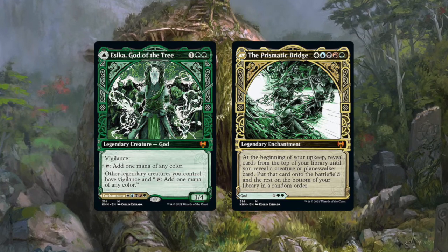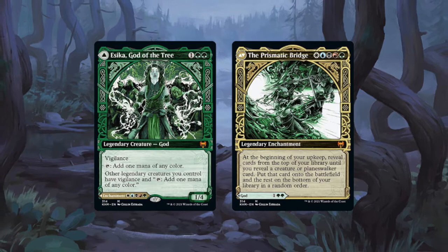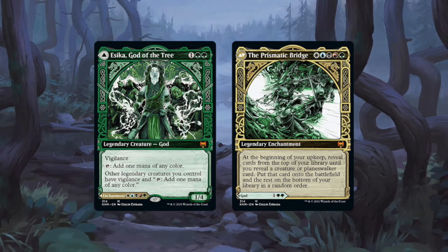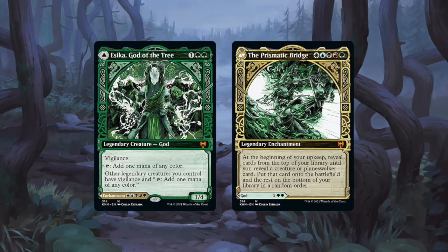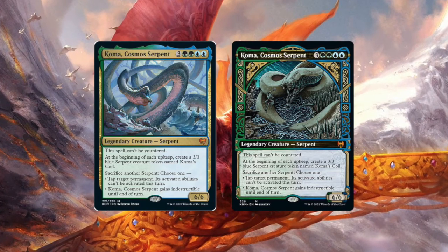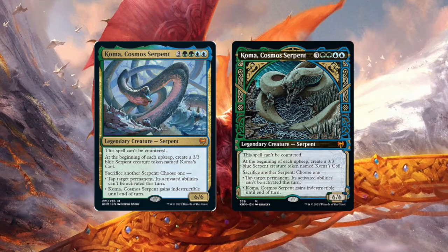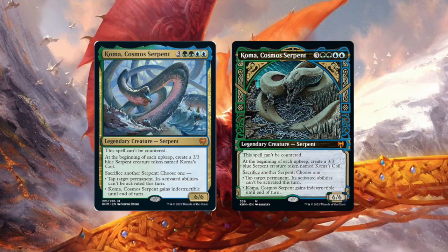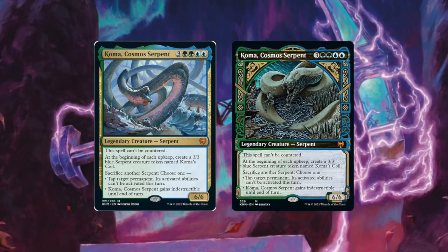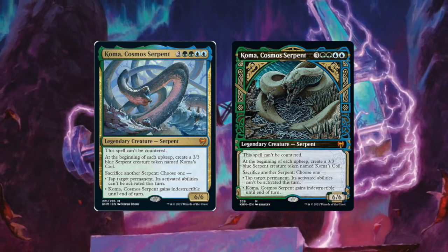Okay. So, next, we have Koma, Cosmos Serpent. Seven mana total: three green, blue. Legendary creature, Serpent. This spell can't be countered. At the beginning of each upkeep, create a 3/3 blue Serpent creature token named Koma's Coil. Sacrifice another Serpent, choose one: tap target permanent, its activated abilities can't be activated this turn; or Koma, Cosmos Serpent gains indestructible until end of turn. And it's a 6/6.